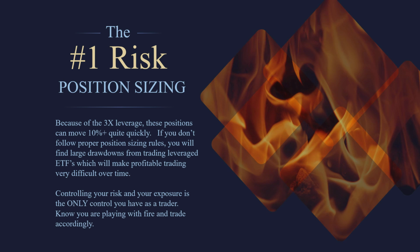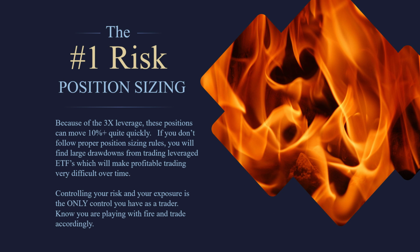As you can see, there's some really great uses of these ETFs. But let's talk about the risks. These can be very, very risky for people that don't position size correctly. There are times that this ETF will lose 95% of its value. If the biotech index goes up 30%, you'll lose a huge amount. And if your position size is too large, that is going to be devastating. Always follow proper position sizing when you're trading these and respect them.